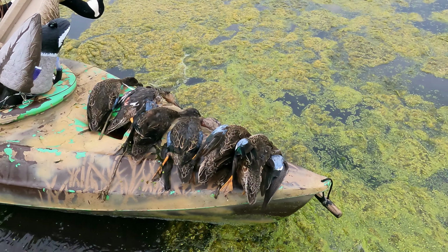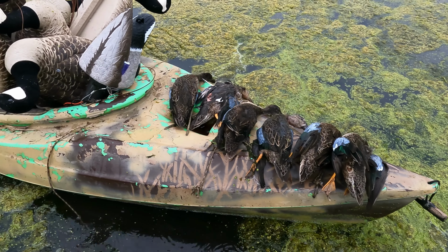Here. That one. What is this? Is this moss or poop?